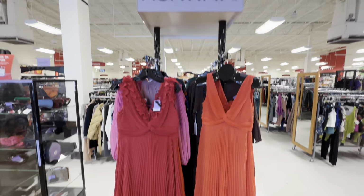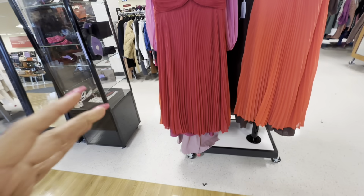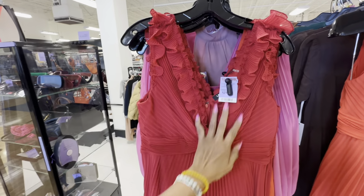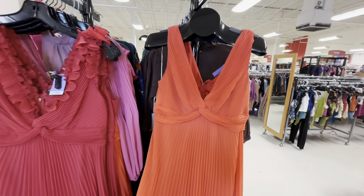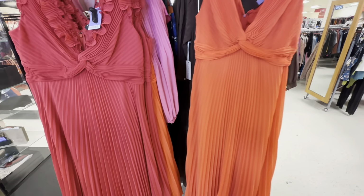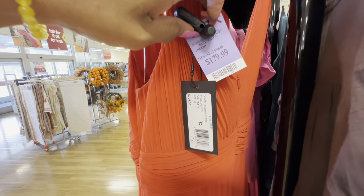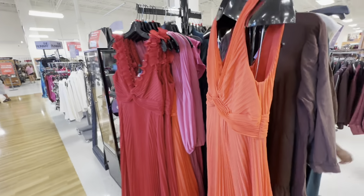Oh, look at these red dresses. We're still in the runway department. Purple tickets, pleated. This is $200. They have a zipper in the back. Love the ruffles though. Look at this. This is more like an orange red. This is a little bit plainer. They have little small pleats in both of them. Let's check the price for this one. $179. And the retail price for this dress is $795.